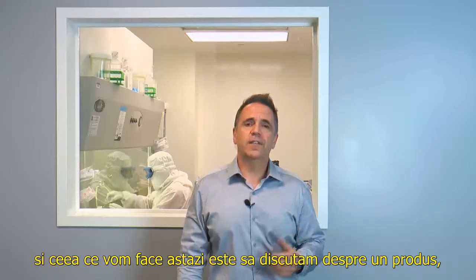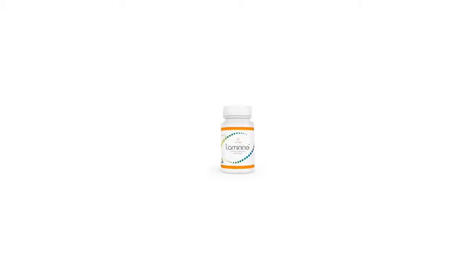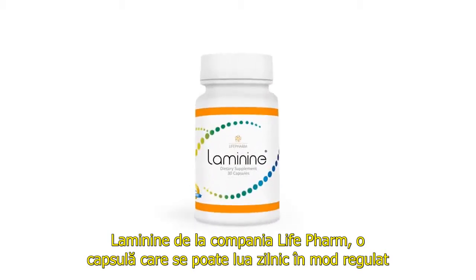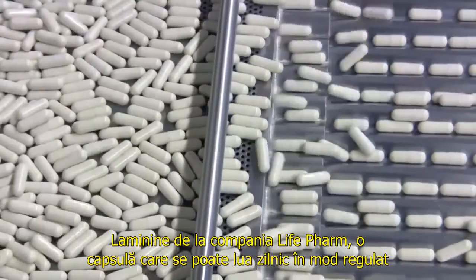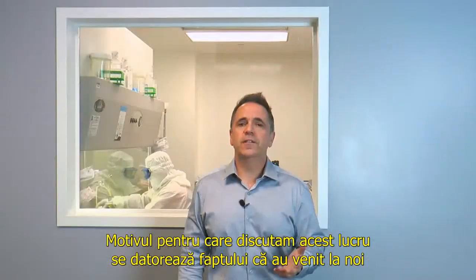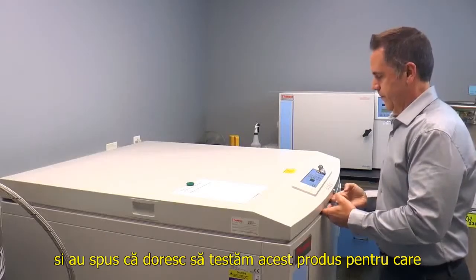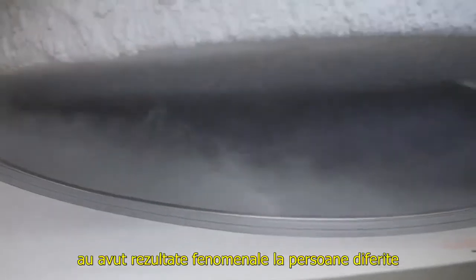So what we're going to discuss today is a particular product called Laminine from Life Farm, and this product is a capsule that you take on a regular basis. The reason why we're discussing this is because they came to us and said, we'd like to test this product. We've been having phenomenal results on different individuals on it. So how can we actually test this?